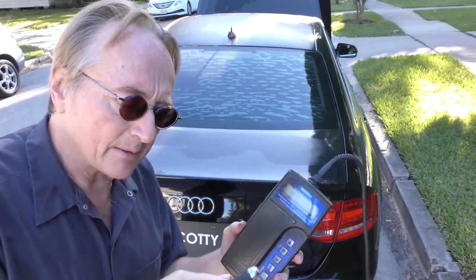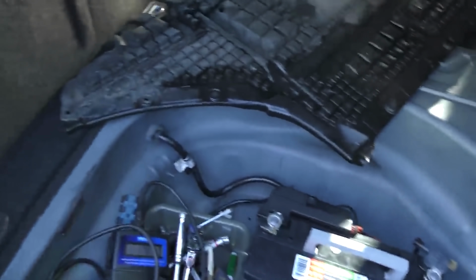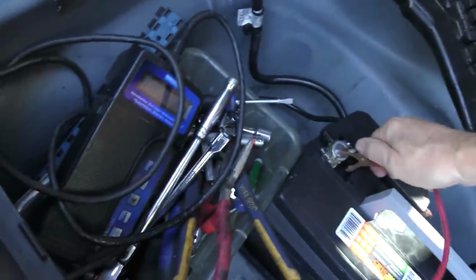Well, unfortunately, that's what we got. Nothing. The engine won't even crank. It just clicks. Well, let's check the battery. Now, the customer supplied the battery, so let's see if that's a piece of crap, too. At least it opens the trunk. It's got that much power, so let's hook up the battery tester.